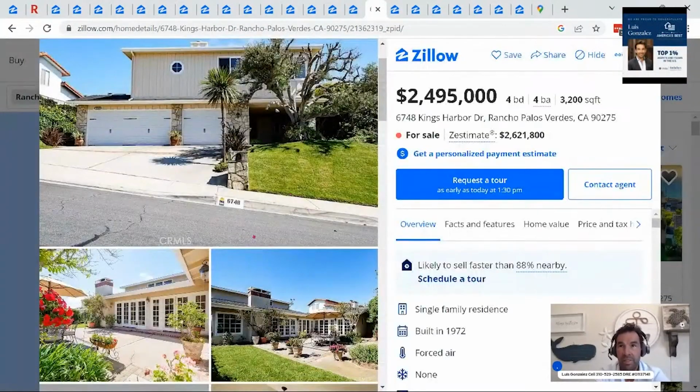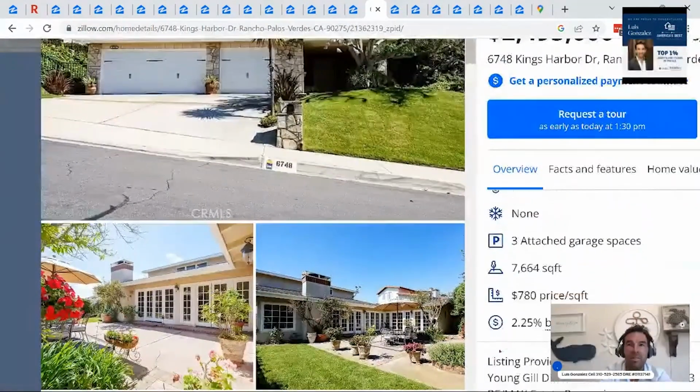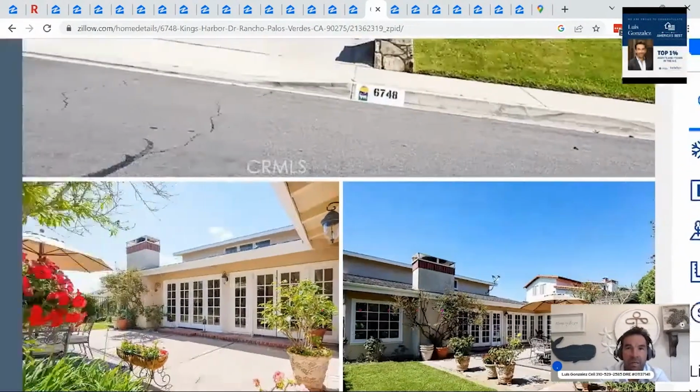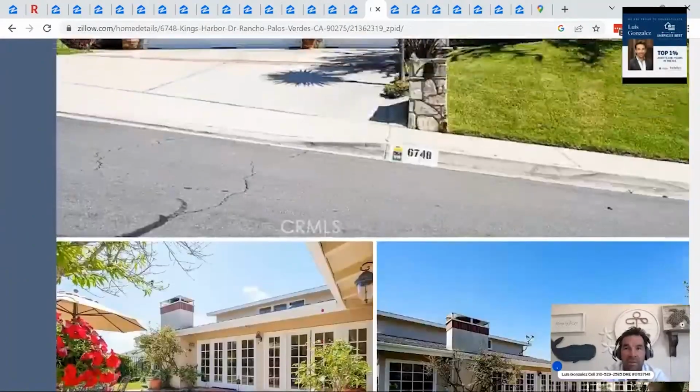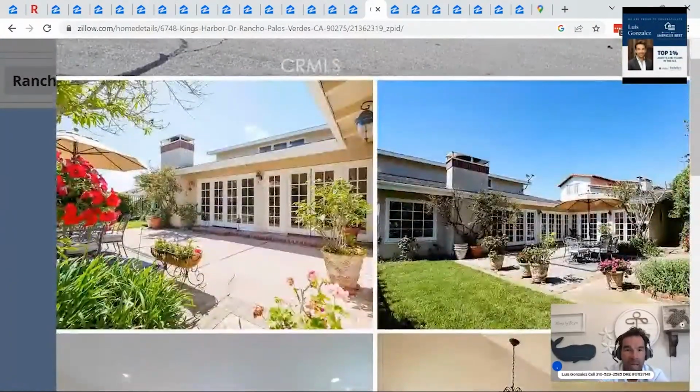Let's go to 6748 Kings Harbor Drive, Rancho Palos Verdes, 3,200 square feet for 2.495, 4 bedrooms, 4 bath, built in 72. Let's see how much this is. This is a lot of 7,664 with a 3-car garage at $780 a square foot. Let's take a look at this yard that they want to feature telling us about. So there's your front, and then here's your back area. Let's see here.